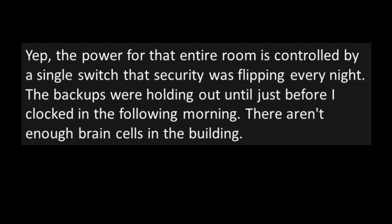There aren't enough brain cells in this building. Well, you definitely can't blame security for this one. Yeah. Whoever runs that building, manages the building, designed it, laid it out, whatever, definitely shouldn't have all those receptacles on a light switch, for one. The light switch should be for the lights in the room. All the outlets should be on their own disconnect somewhere, especially if you're going to have sensitive server equipment and things like that on it. I don't understand why people do that.